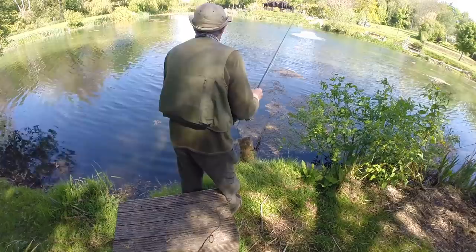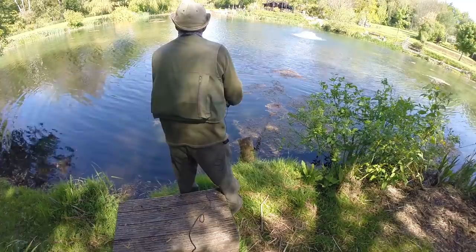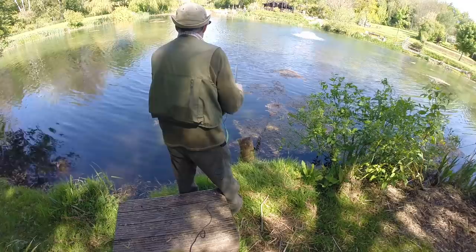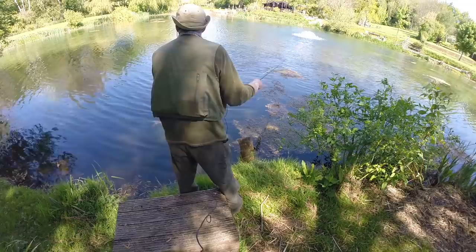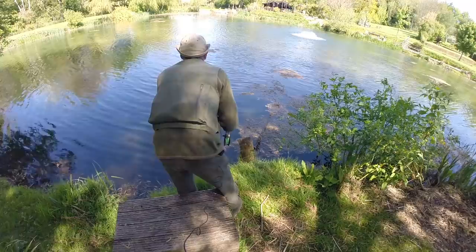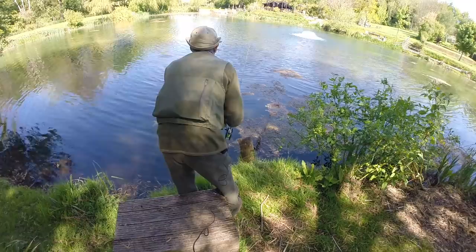Just roll the fly out. Let it sink. There's one right in front of me. Goodness me. Now, here's one underneath the weed mat. Just come out from under the weed mat. He just wants to go back into it. I'm going to try and intercept him. Here he comes. He's a spooky one.